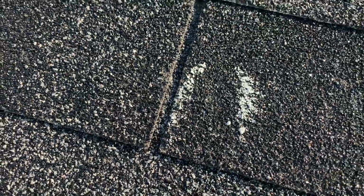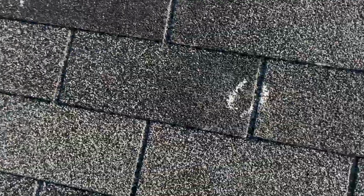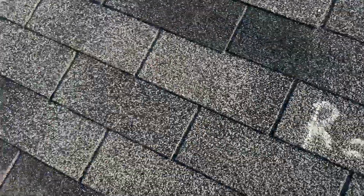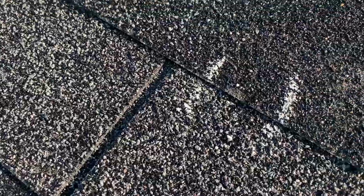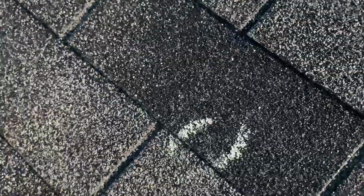So right here, granules missing, definitely a hit at that point. Okay, another one over here. Right there on that edge, granules missing. I actually probably have one right next to it as well, just up on the left there. And come over here. I'm trying to be really careful on this roof. But there's a good one there. And come over here, there's one right on the edge. And potentially one right here as well.